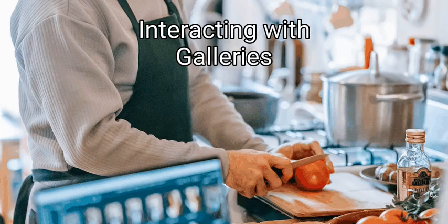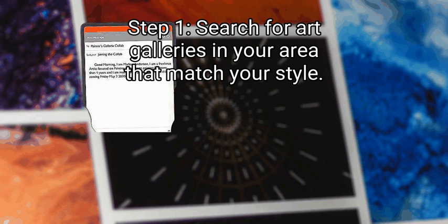Method 2. Interacting with galleries. First, search for art galleries in your area that match your style. Look online for galleries within a reasonable distance from you. Peruse their website to see what kinds of art they tend to display. If your creative identity doesn't mesh well with the gallery's artistic preferences, you may want to take your business somewhere else.